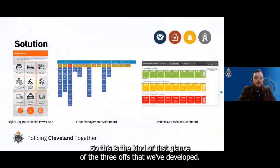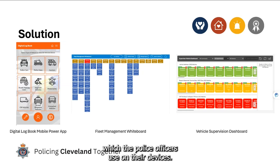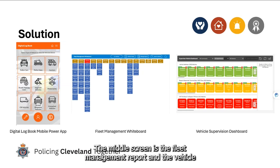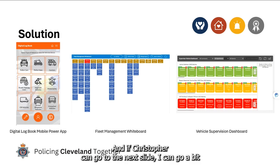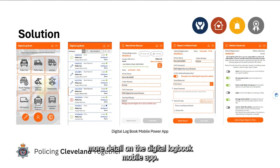So this is the first glance of the three apps that we've developed. On the left-hand side of the screen, you can see the mobile app, which the police officers use on their devices. The middle screen is the fleet management whiteboard, and the vehicle supervision dashboard is on the right-hand side. If you can go on to the next slide, Chris, I can go into a bit more detail on the digital logbook mobile app.